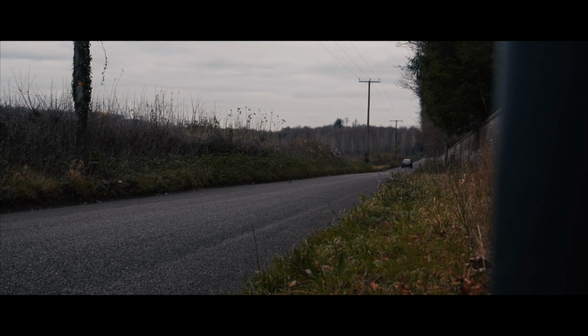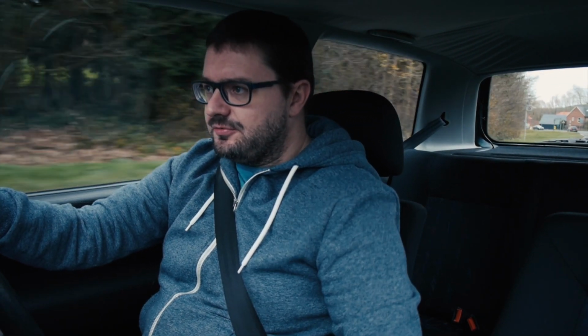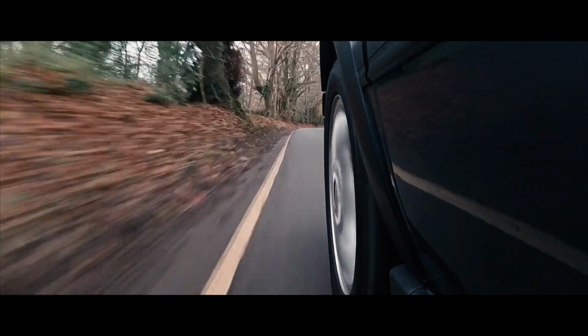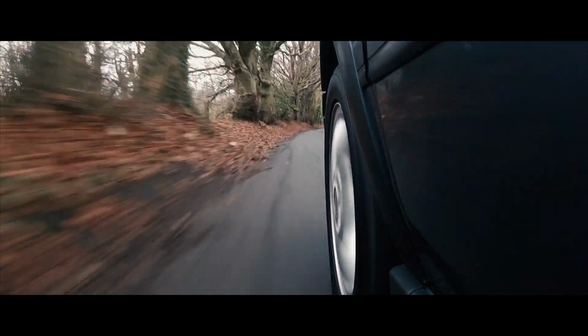One thing you have to learn with a Mark III 8 valve is first to second isn't great unless you really push it, but the power really comes on in third gear at 3000 RPM, and that's when this car comes to life, because it pulls so well. So listen to that engine.